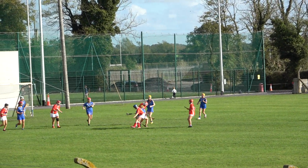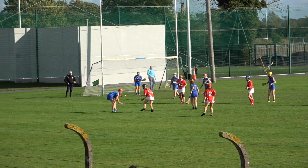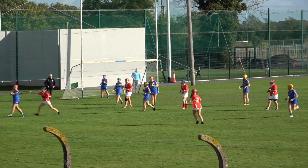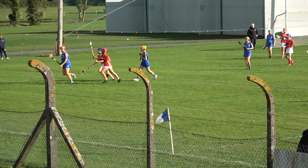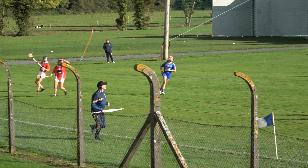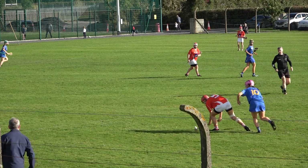Michelle Coleman doesn't get the first one, doesn't get the second one. It's coming out here by Ratoath. Right full back, Ciara McCabe clears it. Not a good clearance. She's coming onto it again. Ciara right side again. Much better clearance this time. Goes on towards Amy Kinsley. Amy having a great tussle here with Stacey Donoghue.